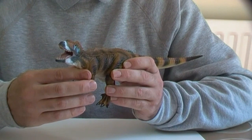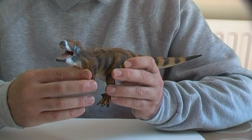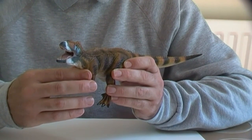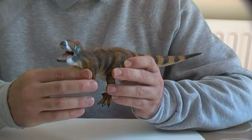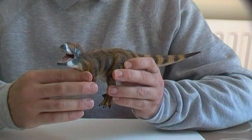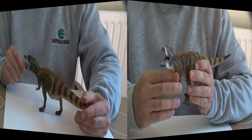Thanks in part to discoveries such as Mapusaurus and Tyrannotitan from South America, Carcharodontosaurus is no longer regarded as a megalosaur. It's not closely related to the megalosaurs. However, its exact position within the allosaurid clade and the composition of the Carcharodontosauridae family itself is still debated.